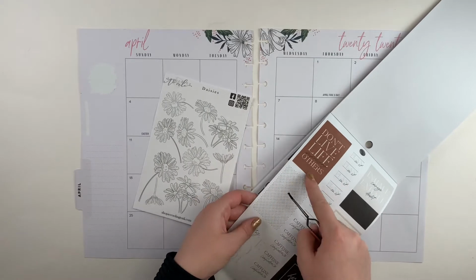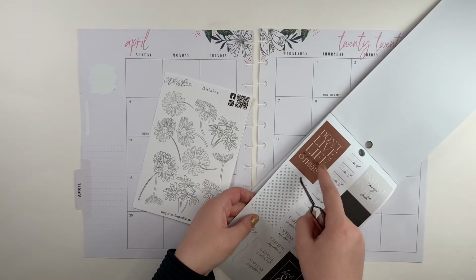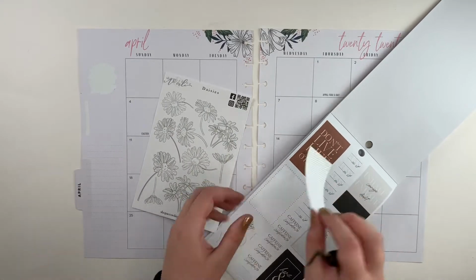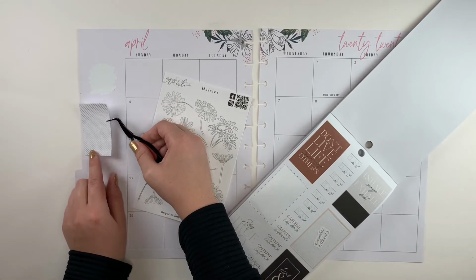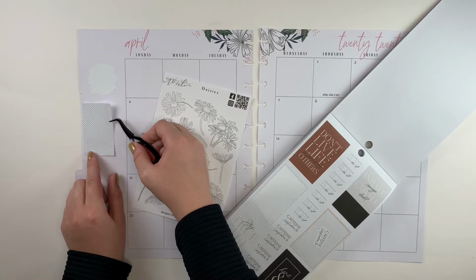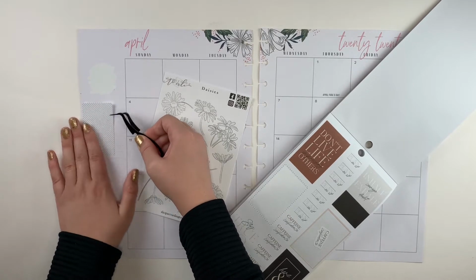So I want to do probably these polka dots and this quote up here kind of layered, and then I'll make it into a trio with a daisy of some sort. So I'm putting the polka dots here.